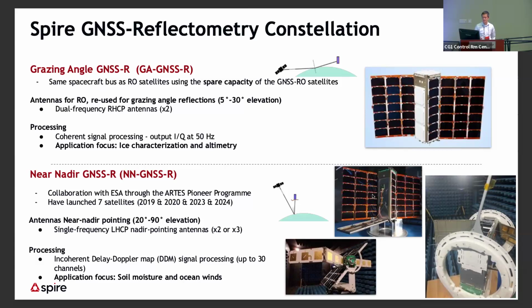And then for the near nadir case, we have a handful of these satellites collecting delayed Doppler maps of the received power, and the focus there remains soil moisture and ocean winds.